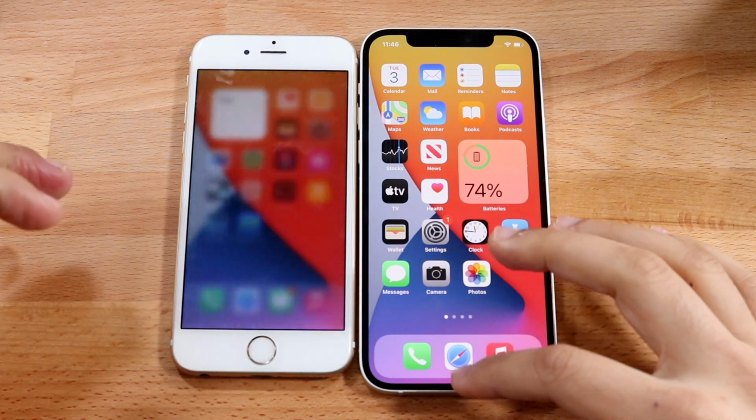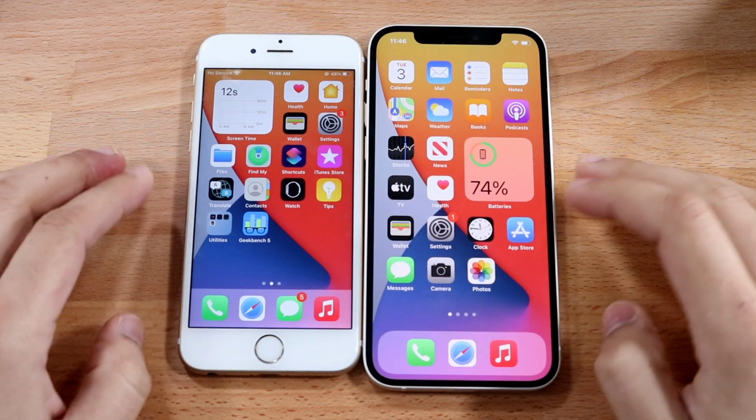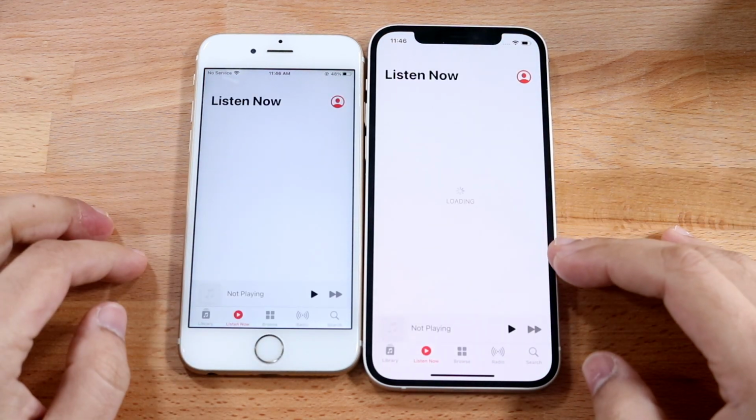Now that we're back, let me go and clear the apps in the background, and of course with the iPhone 12 I didn't clear it out. And there we go. Let's go and start opening these things up. Let's do phone calls, 3, 2, 1. And the 12 definitely far faster there. Music, 3, 2, 1. It's probably not even going to notice anything.